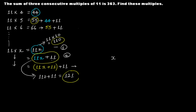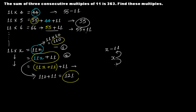Like in this case, this is 55, right? 11 times 5 is 55. What is 11 times 4? 11 times 4 is actually 55 minus 11. And if this is 66, that is 11 times 6, then it is actually 55 plus 11, right? Same thing here. If the middle one is x, the previous one will be x minus 11, and the next one will be x plus 11, right?